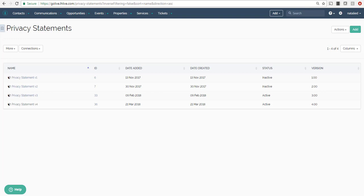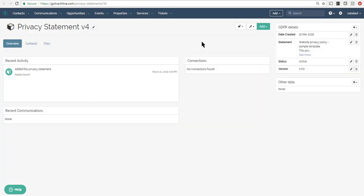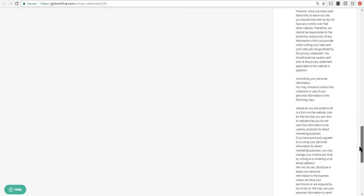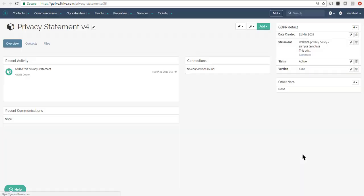I can then edit and manage a privacy statement by clicking on it. I can identify and store the date it was created. I can store the full statement here in the content box. I can also store it as a file against this profile page so that it's easy for any of my Salpo system users to access the most recent privacy statement and read it aloud if needed, or download it and share it with an end user or customer.